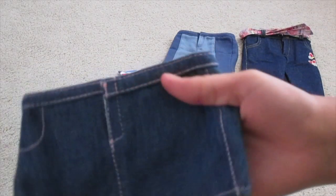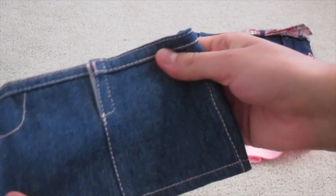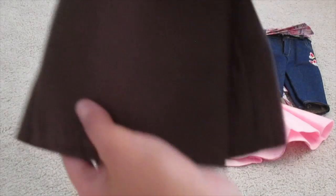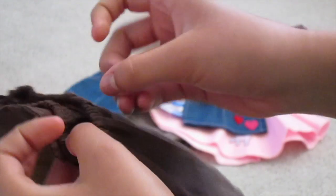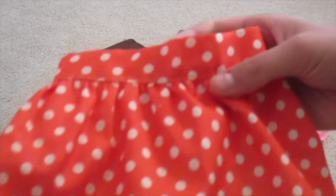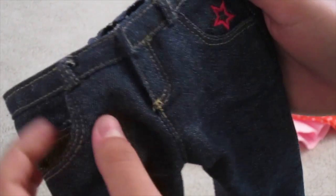Also have this regular blue jean skirt, exactly like the one with the hearts but without the hearts. Have this brown skirt that I use for the girls when they do Girl Scouts. It did come with a vest that I'll show you in a later video. And I got that one from an Etsy store, too. This one is an orange polka dot skirt that comes from Our Generation. And this is a pair of blue jeans from American Girl that we got in Chicago. And they're really nice. And it says American Girl in the back.